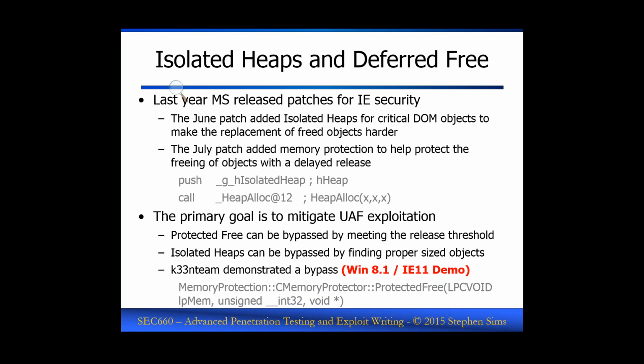So some of the more modern exploit mitigations, things like isolated heaps and deferred free. Last year in June and July, Microsoft released these two protections to the surprise of everyone. You have to imagine you have a lot of people out there who are making money selling use after free bugs. They find a bug that's exploitable, they sell it to people like iDefense or ZDI or other places as well. And all of a sudden Microsoft comes out with this mitigation that says, well, you're not going to be able to exploit those anymore. So obviously there's a huge interest in identifying ways to circumvent them.